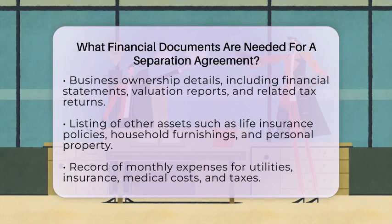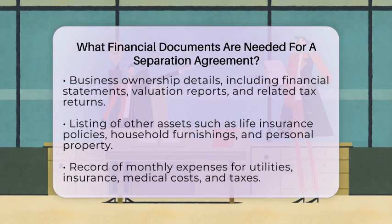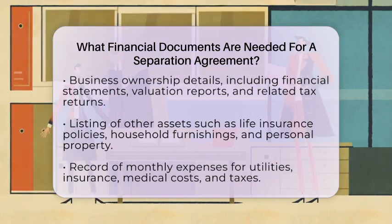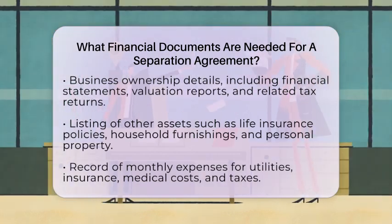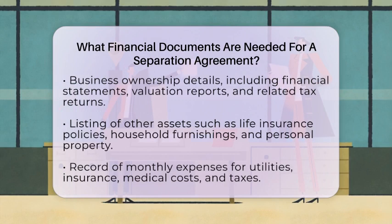If one person owns a business, financial statements and valuation reports are necessary to show the business's worth. Tax returns and profit or loss statements related to the business should also be included. Other financial obligations and assets should not be overlooked.